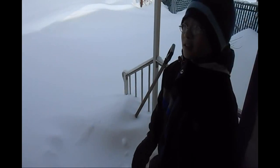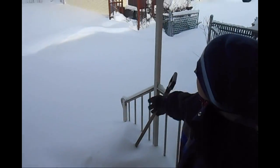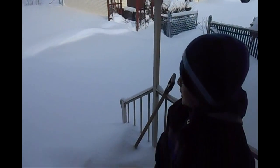It's 9 o'clock in the morning and the sun is out, but the wind is still howling. It looks like my dad can't get to the garage to get the snowblower, so I'm gonna have to dig my way there. Now I'm gonna try to clear the snow.